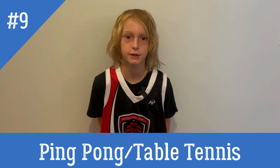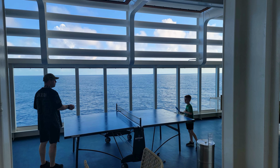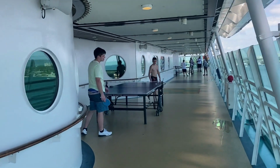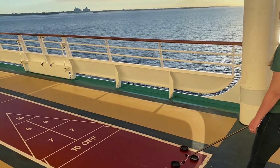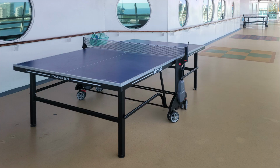One important note, make sure you bring socks and closed-toed shoes, as they're required to participate. My 9th favorite thing to do on a Royal Caribbean cruise is ping pong. Ping pong, or table tennis, on Royal Caribbean isn't an organized activity, but rather a casual game available in various spots around each ship. You'll often find it grouped with other fun activities like shuffleboard, foosball, or pool tables. While there are plenty of options, table tennis is the one Charlie consistently gravitates toward.